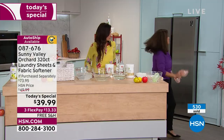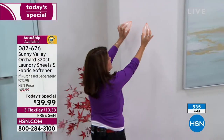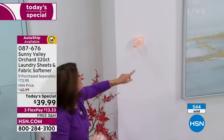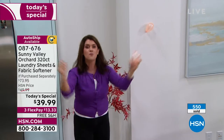Right, here we go. Now, watch what we're going to do. We're going to put it right here. I'm going to put it on this wall. Can you see me? Yeah, can you guys get me here? There we go. And that is the one that did not have it. So look, this shows you the fabric softener is going to work.